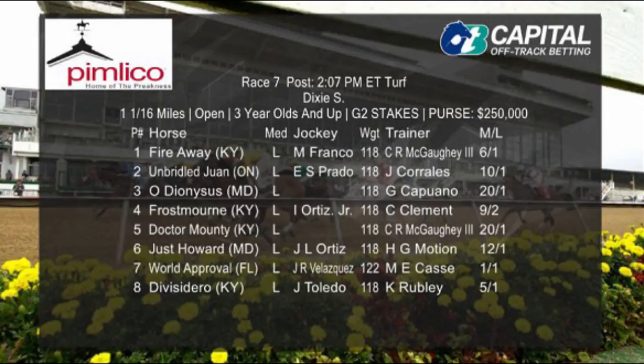The one thing that drew me to throw this horse on top, he beat a horse that I really, really like, and beat the horse pretty heavily in Adonis Creed. Adonis Creed has raced at Gulfstream numerous times and has won some stakes races. So that's what drew me to this horse. This is my top selection. Number 5, Dr. Mounty, Shug McGaughey.